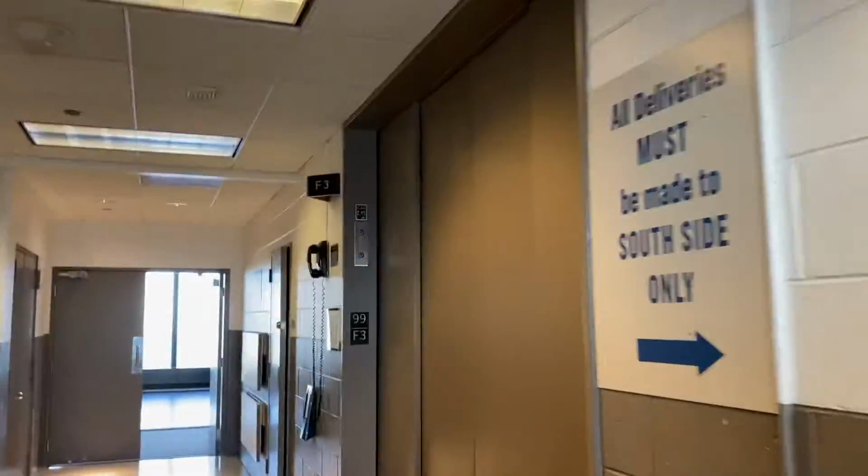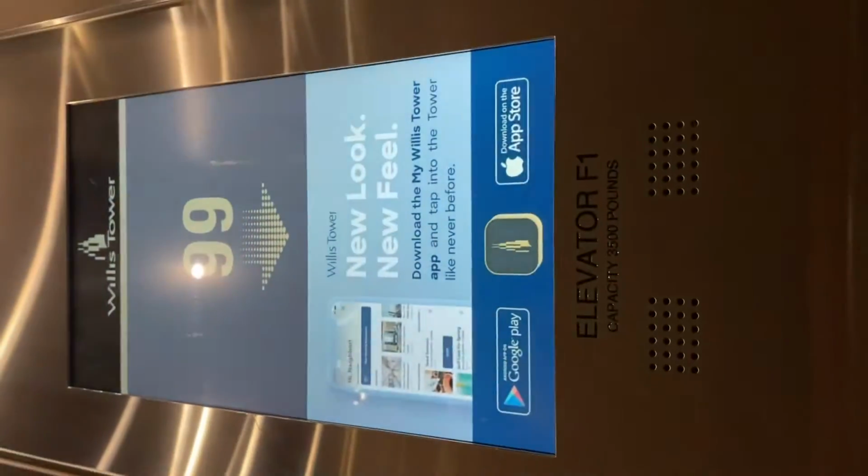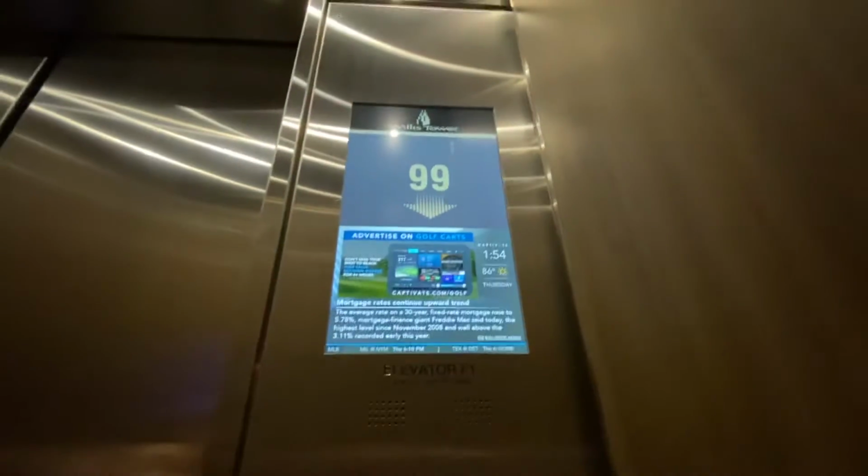Okay, we're going on the high-rise bank at the Sears Tower. One holding, right? No, this is the service. Here's the freighter. Yo, this is crazy. Okay, this is 1200.